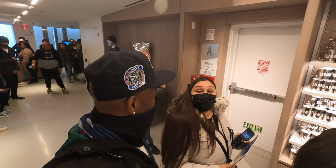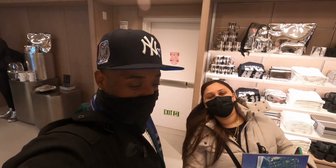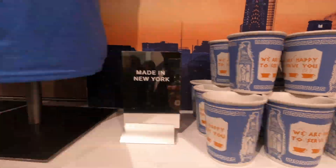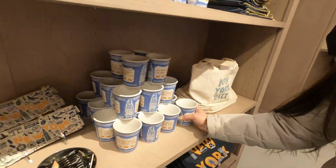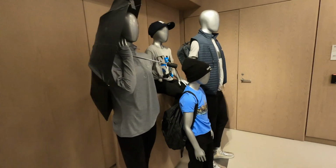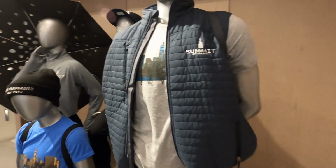So right now, we're in the gift shop. We got a lot of nice things in here. Yeah, I spent all my money on pictures, guys. I can't even buy a gift. Oh, look, it's the cool kids. Oh, that's fire. Everybody in their summit gear. All right. Nah, they want $100 for a vest.